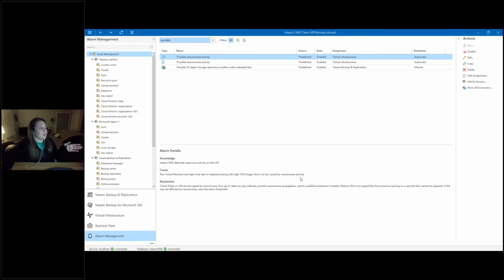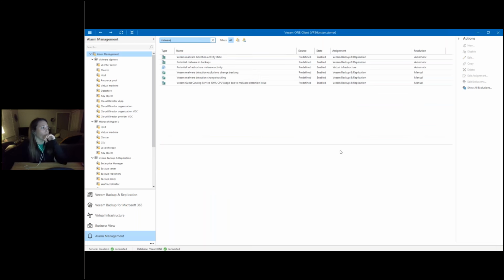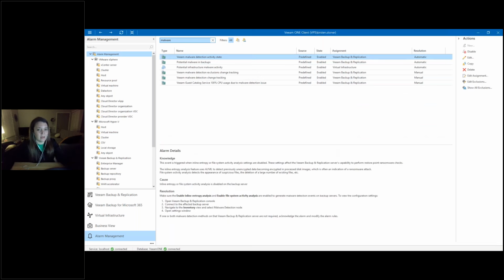This one specifically is going to take a look at the resources the machine's utilizing. So think about CPU, memory, network, write rate, read rate. And if that activity there is higher than normal, this is going to trigger it, which could be a sign something has been installed on that machine. When we take a look at some of the malware alarms, this is going to be based off of that malware scanning that is within Veeam Backup and Replication.